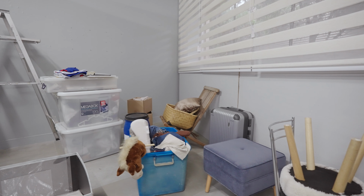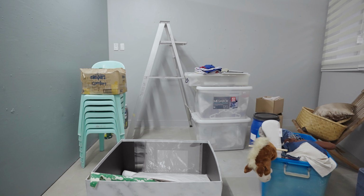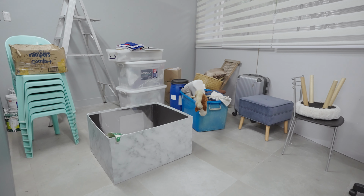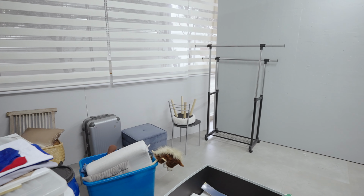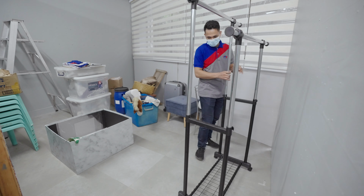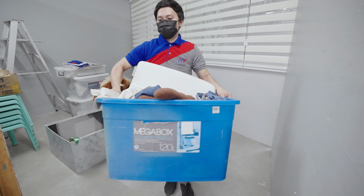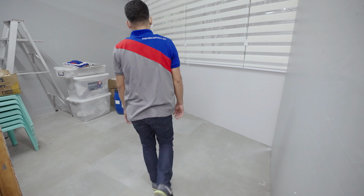Let's take a look at the messy room that we have. This is 11 square meters and it has become just a stocking pile for old and unused items. The first thing we have to do is to clear out the space and remove all the things that are not used anymore. Let's start decluttering. Get rid of items that are no longer serving their purpose or haven't been used for almost a year.